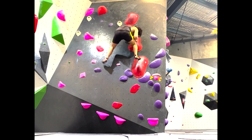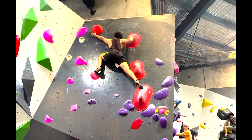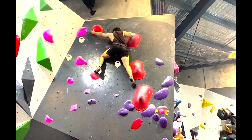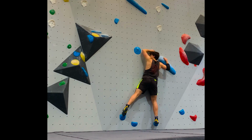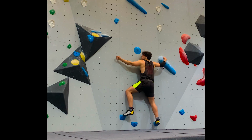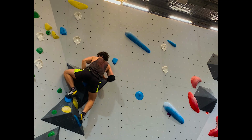This is a nice red slab here with a high foot, and then you got a really nice finish. Getting that heel in there, you'll just see. Bang, nice and slow. Get that tension going. Match the hold. Shabow. Slab dynamic. I mean, who would have thought there's a dyno on a slab? This is just one of them. I mean, not sure if that's how you do it, but it's how I did it anyway.